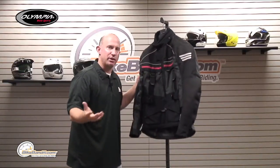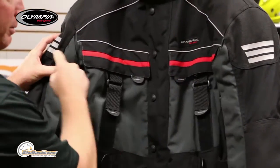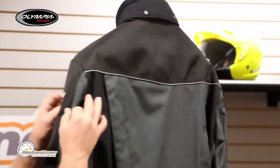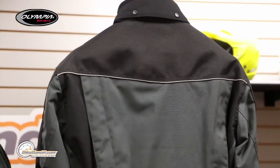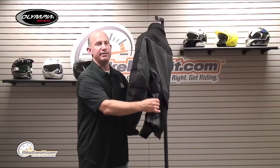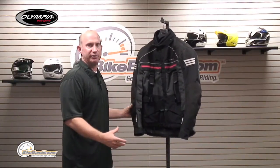I already mentioned it, so I'm going to keep going on that motif. 3M Scotchlite reflective paneling. This is all reflective piping here. As you bring it on down, you see a huge trio panel across the side, and again that piping across the top. That's the real 3M Scotchlite. That stuff pops in low light situations. I'll say it again: I've never met a motorcyclist who couldn't benefit from more visibility, enhanced visibility to the traffic and environment around them.